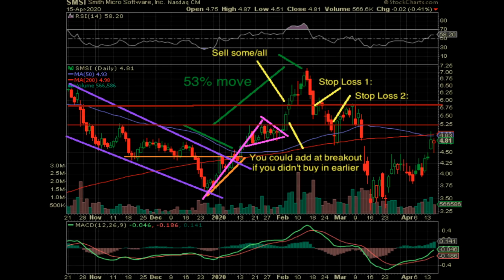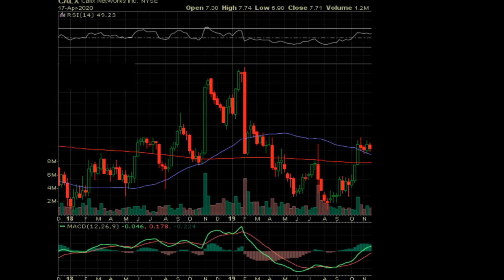Let's look at the next example setup. Here we have a stock that's been climbing up the stairs for several months before tanking, then climbing down the stairs before moving up and consolidating. What do you guys think is going to happen here? Pause the video and make an educated guess.